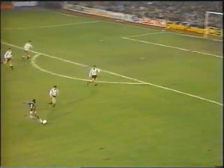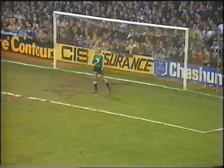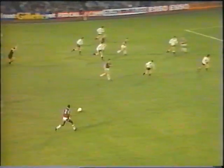Well, at the moment it's Parris now, hitting from a long way out, and again Bailey's called into action. West Ham really is warming up now, but Manchester United still leading by a goal to nil.